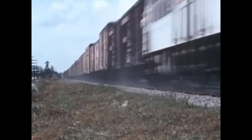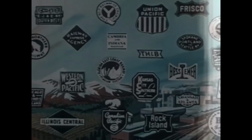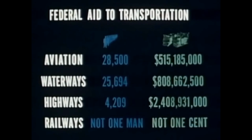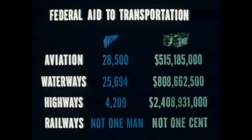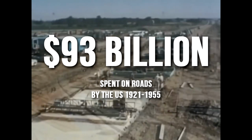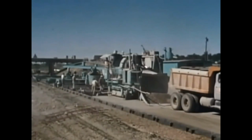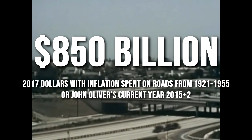There was a massive campaign in the 1950s by several railroad companies, some including the New York Central Railway, Illinois Association of Railroads, and the American Association of Railroads because, honestly, nobody likes having their money forcibly taken away to be given to their competitor to the tune of billions of dollars. Just from 1921 to 1955 alone, the government financed more than $93 billion worth of pavement construction and maintenance of roads and highways. And that's in 1955 dollars. In our current year dollars, that's around $850 billion.